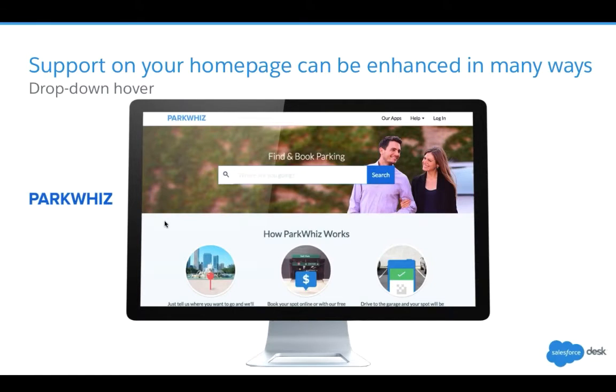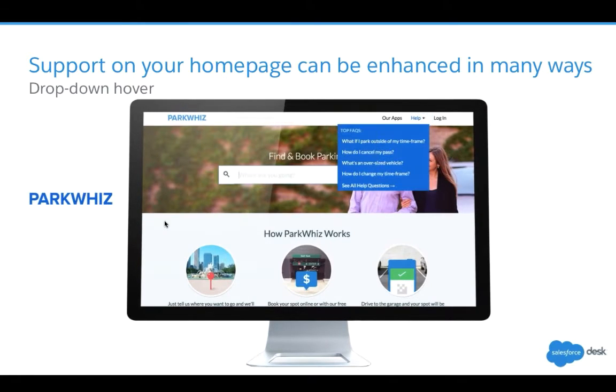ParkWiz is a customer of Desk.com, and they provide on-demand parking for their customers. And what I love about their site is that not only do they have support in the header, but they've done something really creative. When you hover over the help section, there's a drop down that shows you the top FAQs. At the end of the day, this is all about providing a great experience for your customers and helping them get the answer to their question as soon as possible.